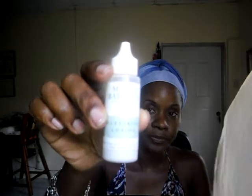Another product that's really good for cystic acne is the Badescu buffering lotion, and it settles a bit, so you have to shake it up.